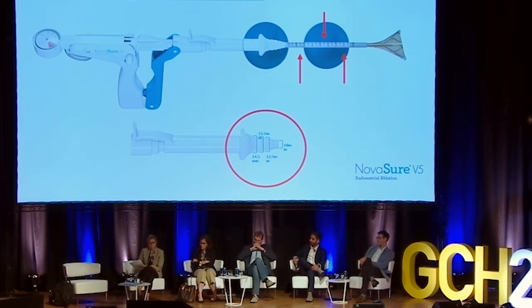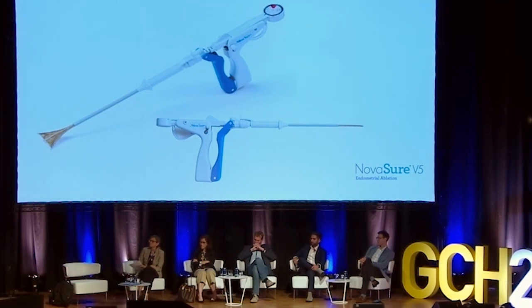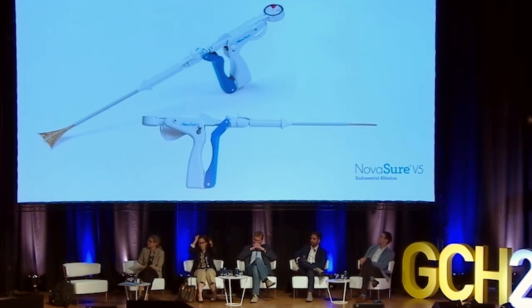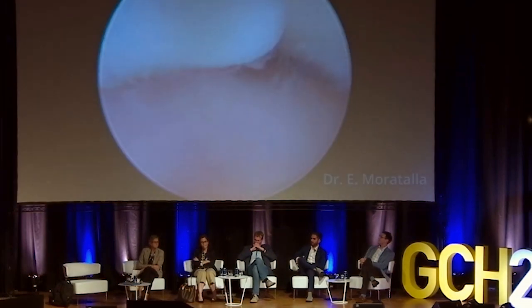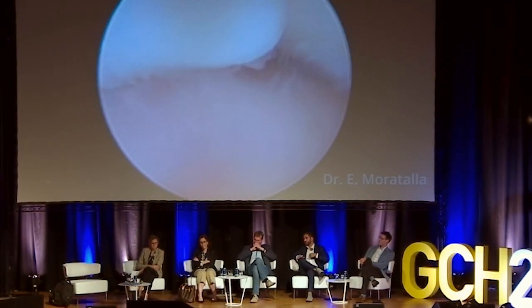In this slide, we can see the previous device, NovaSure Advanced, with no marks indicating the length of the device introduced into the uterus, and how the cervical collar was the same width throughout its length. In a patient with a wide cervix, this could mean that the vacuum could not be performed properly, and the procedure would be stopped as a safety measure. Below, we will see an endometrial ablation performed with NovaSure V5 in our hospital, Ramón y Cajal.